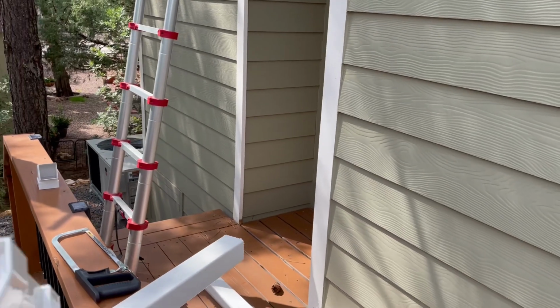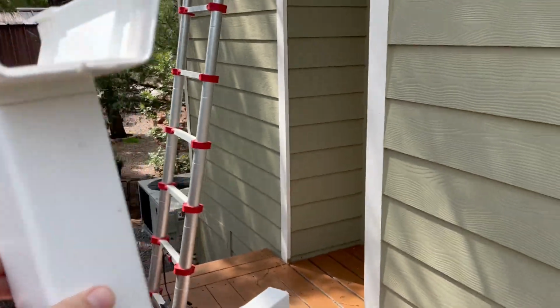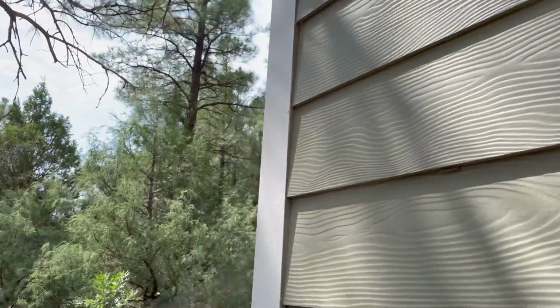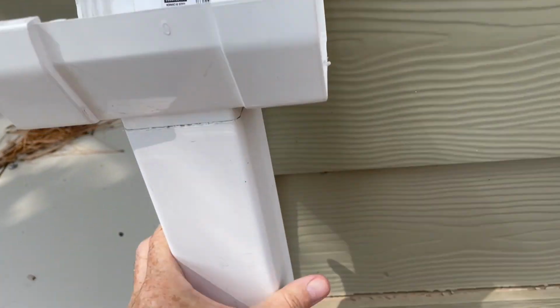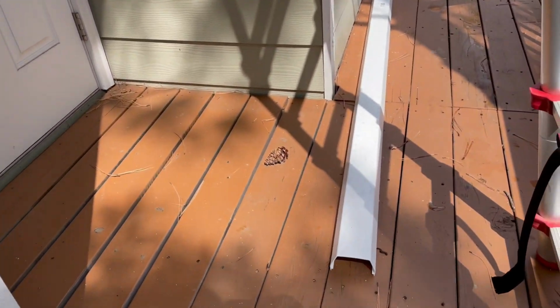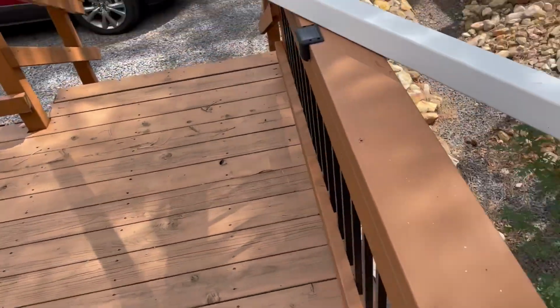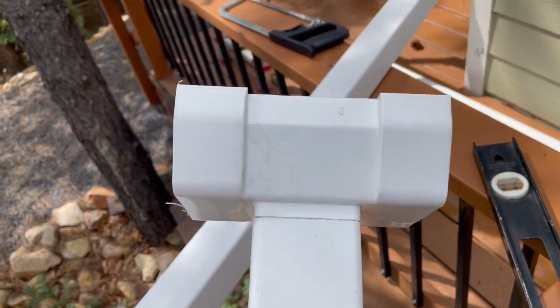Now I'm mocking together the downspout, which will go over here. So it'll hang down there, and then it will hug this trim. It'll come down and then drain. The good news is this vinyl gutter goes together really easy. It's easy to cut, it's lightweight, and it's all press fit.